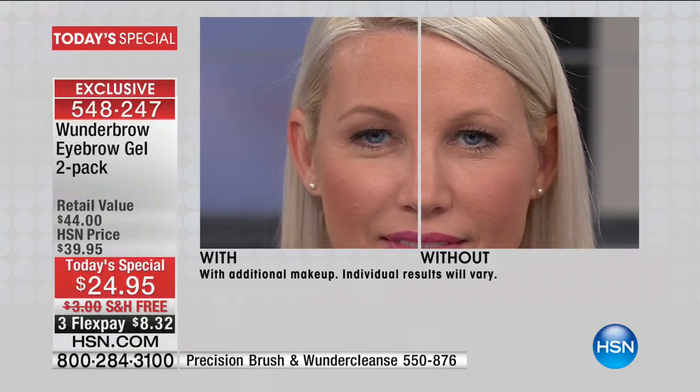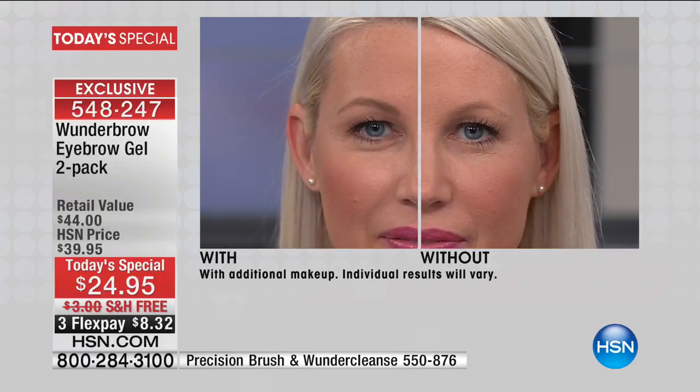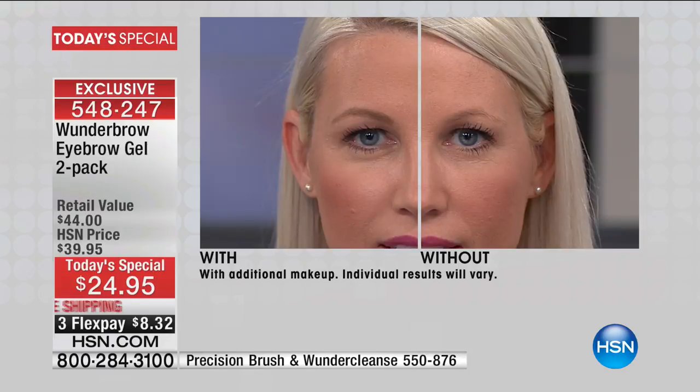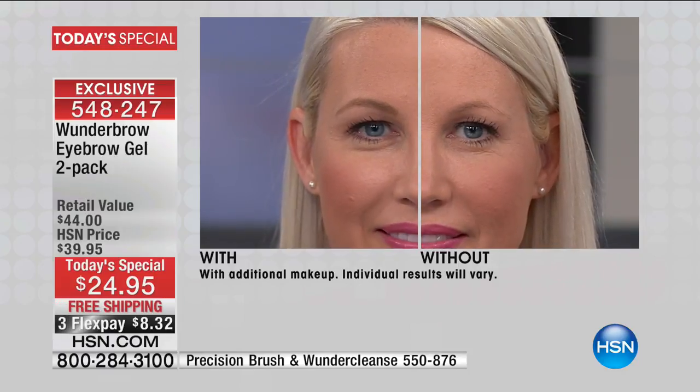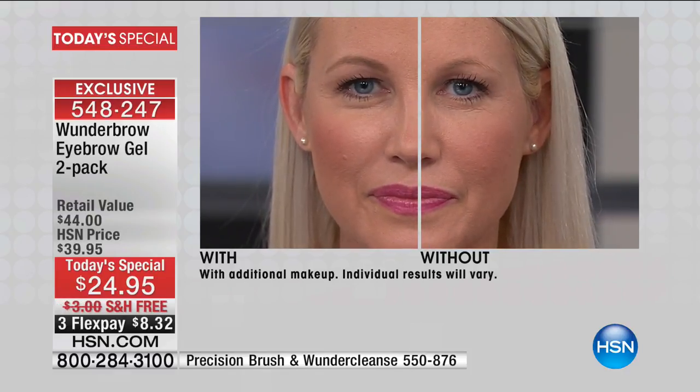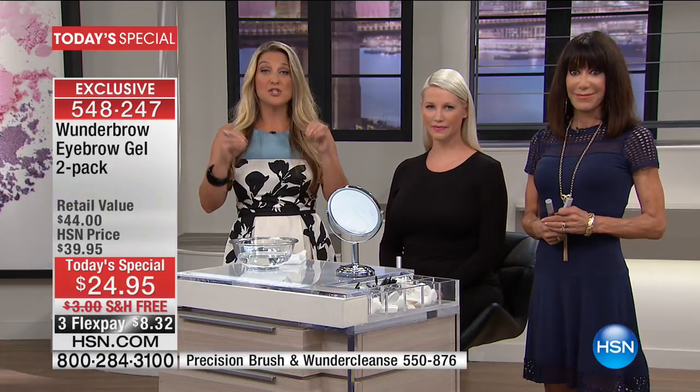Wow, okay, and look at the difference. And you know what, that's the worst part. A lot of times that also happens with aging when you start to lose the tail. Look at the before, look at the after. But here's what we haven't even told you. These are little fibers that not just adhere to the hair, but they adhere to the skin. I think that's what's different. This is what makes this groundbreaking. This really is what makes this completely different from anything you've ever used before. That Permafix technology means it's going to stay put, but it's going to give you that natural brow.